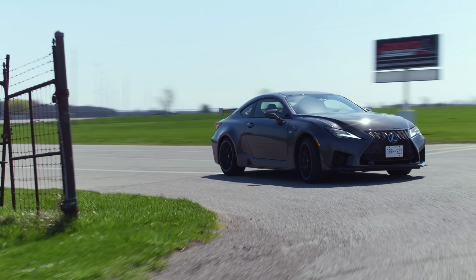We've driven an RC350 F Sport before, but this is something completely different. Before I explain that, I'm just gonna put this into normal mode because I cannot stand the suspension on the roads. Really, you don't like it? Oh, it's so stiff. I guess maybe I have a higher tolerance for stiff suspension.